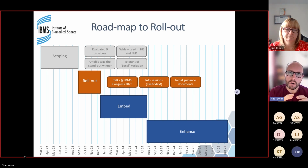Those talks are designed to be getting started guides, giving a heads up on the kind of information that you will need to have ready at the point in time at which you are ready to get learners on board with OneFile for the 2023-24 academic year.